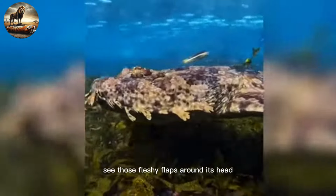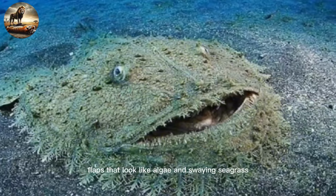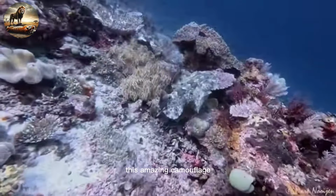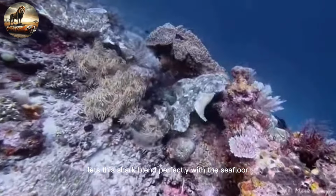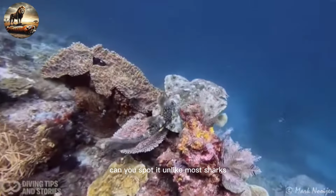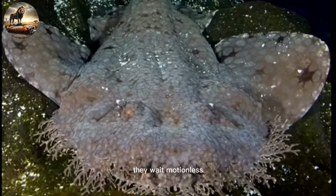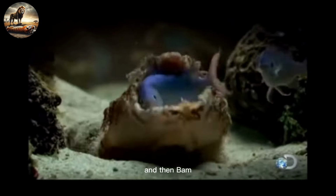See those fleshy flaps around its head? That's not seaweed, it's actually modified skin. Flaps that look like algae and swaying seagrass. This amazing camouflage lets this shark blend perfectly with the seafloor, like a living lumpy rug. Can you spot it? Unlike most sharks, they don't constantly swim. They wait motionless for a careless fish or crustacean to wander by, and then bam!